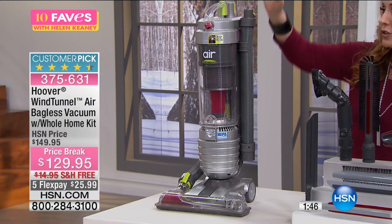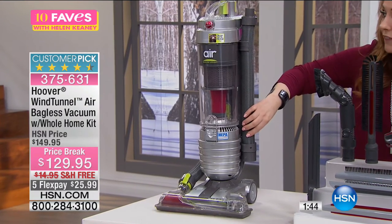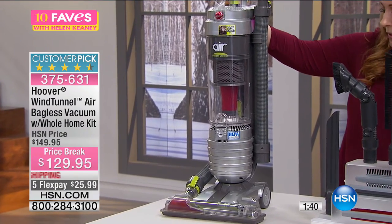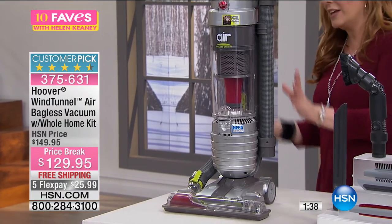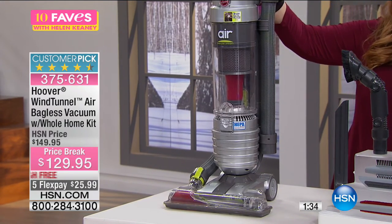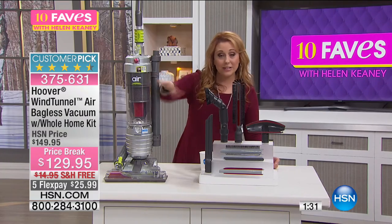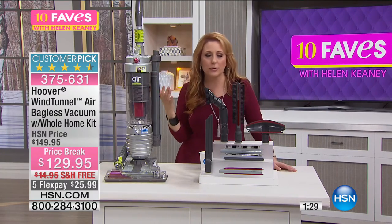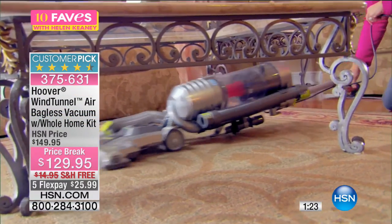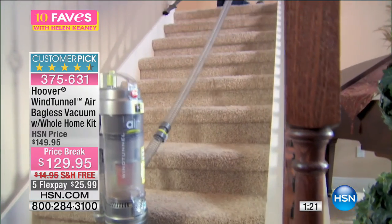And it converts. So here's your hose that's on board. Everything here is right on board. And then you just pop it here, pop it there, and it's really lightweight. And I like the green. It's kind of a fun color. And then you see the bag right there. So there's always that mystery with those bags. When do I need to change the bag? Do you ever unzip it and start squeezing the bag to see how much dirt is in it? You don't have to do that. You're going to see when it's time to change the bag.